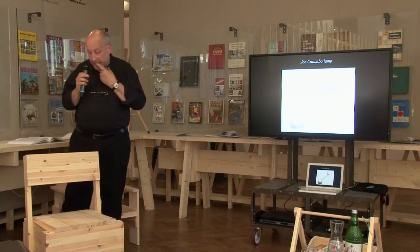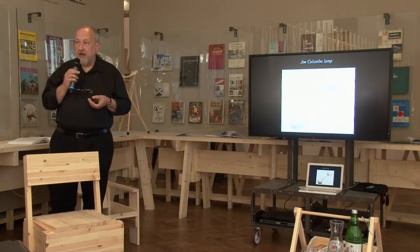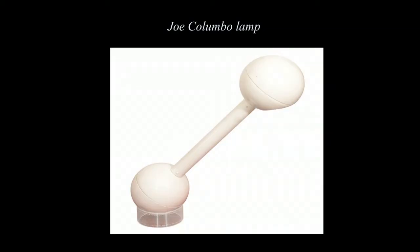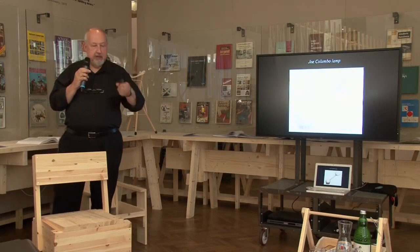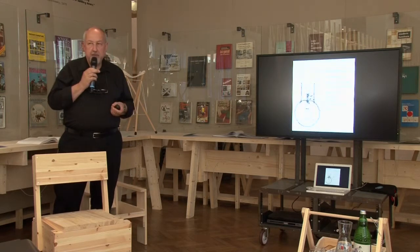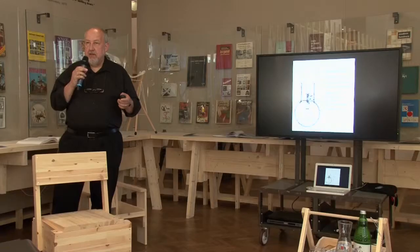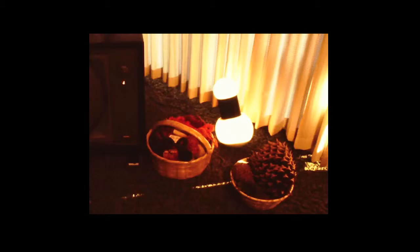We were inspired by a number of things, especially by modern designers. Some of you may recognize this lamp by Joe Colombo. And we liked the way that this lamp could be tilted. So we came up with the idea of doing a similar lamp with two different globes. The top one is actually a bulb, the bottom one is a glass globe. And inside the glass globe, we put sand so that the lamp could be tilted at any angle.